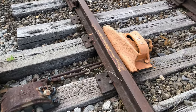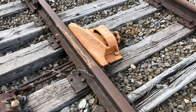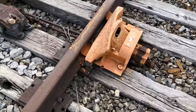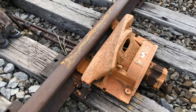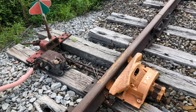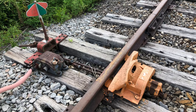It's just a siding, but the derail is normally over top of the track. In case a car would roll down through here, it would derail the car before it got on the main track, you know, and cause a bigger derailment. That's the whole idea for a derail. It's to prevent a bigger accident from happening from an errant car.